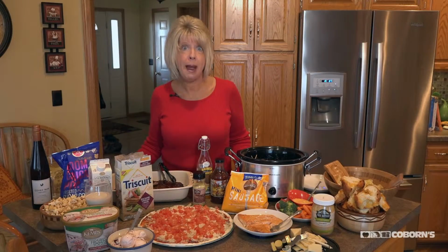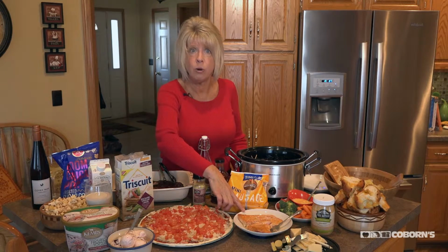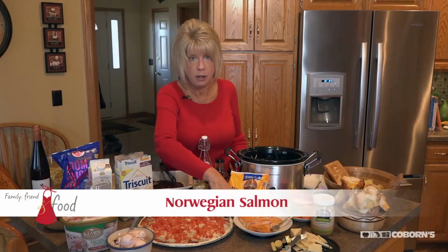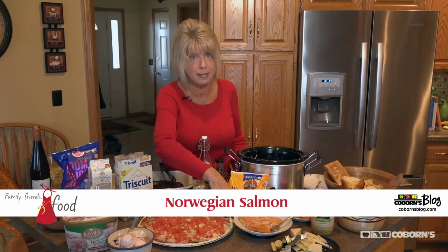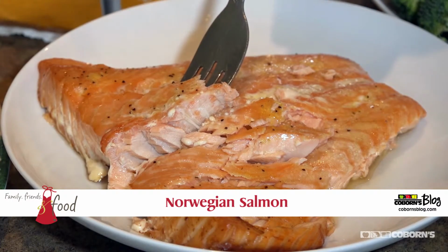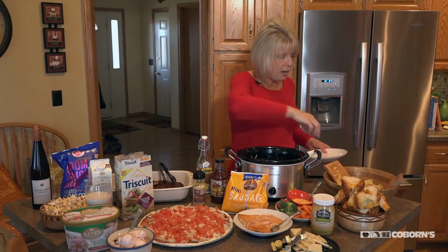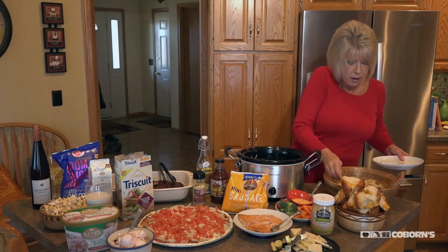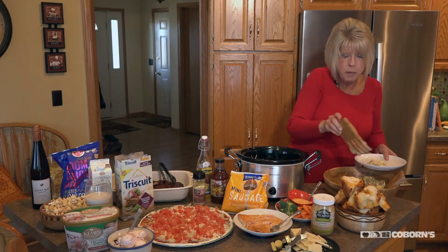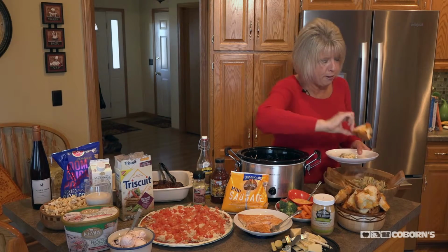Okay, I am back here with all Jayne's favorites. And what I did is I just took out the salmon. And again, it's the Norwegian salmon. And if you haven't had Norwegian salmon, you haven't had salmon. This stuff is phenomenal and one of my favorites. But I'm not gonna wait anymore because I'm hungry. So I'm gonna have a little bit of my salad, which is my favorite. I'm gonna have our Four Brothers garlic bread, my favorite.